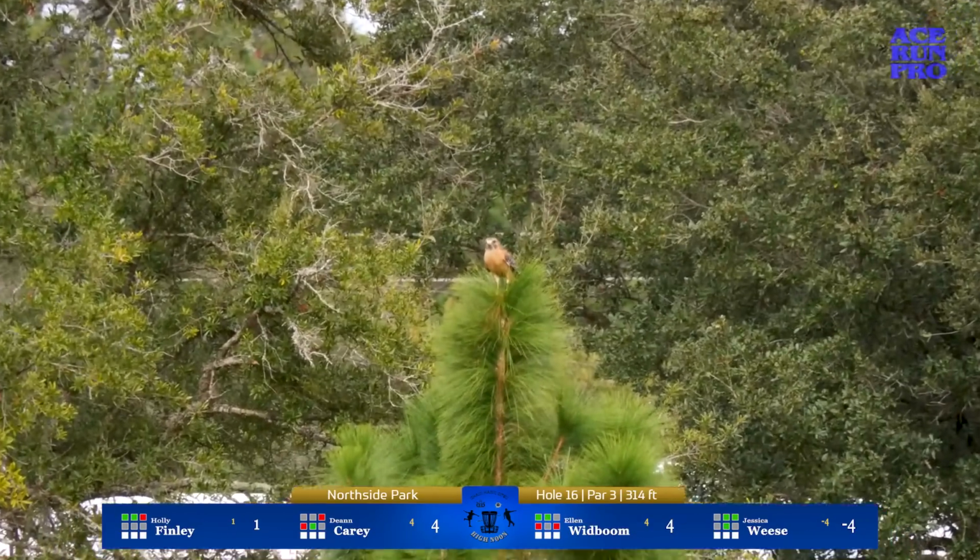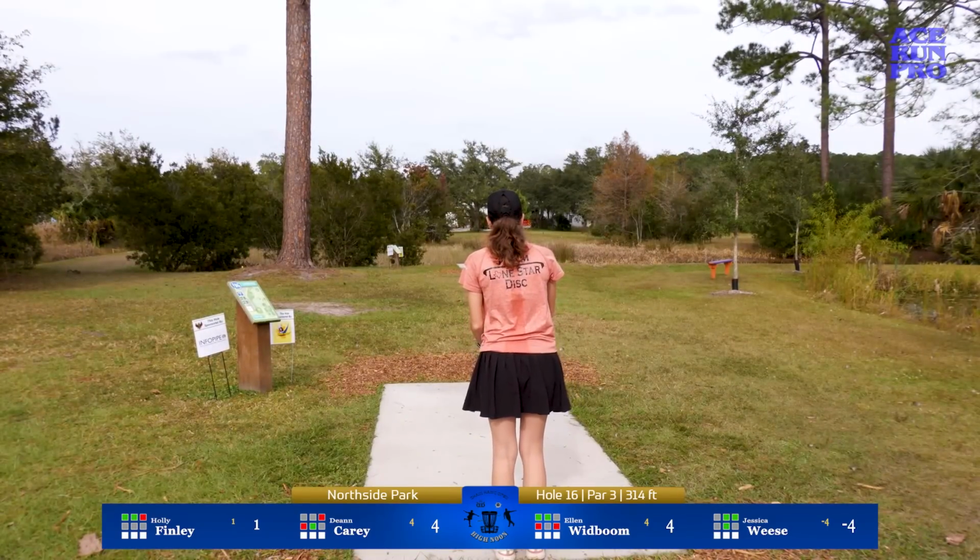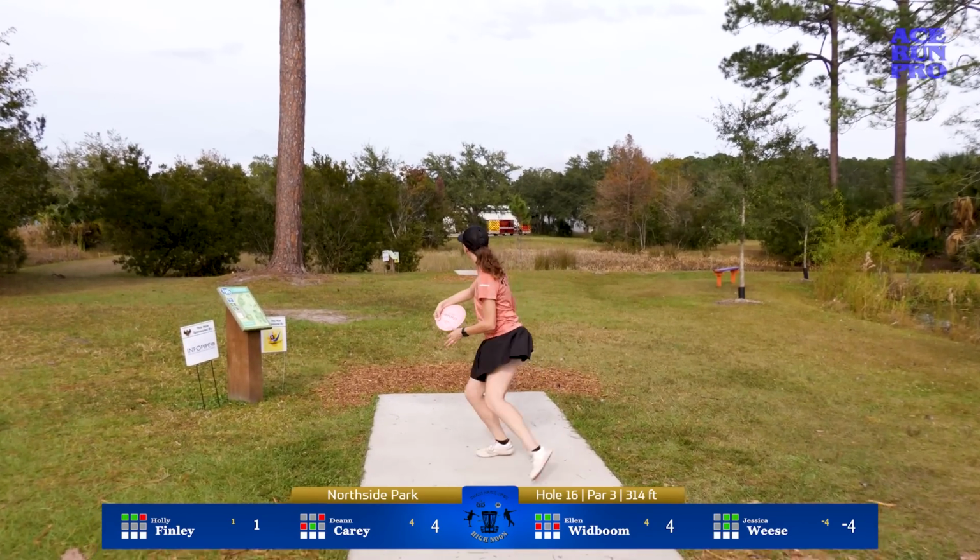And I was like, oh, that's probably cheating. And of course, we can't have the Chain Hawk Open without a hawk sighting. I'm going to call him Harry. Harry the Hawk, out here just watching some disc golf.